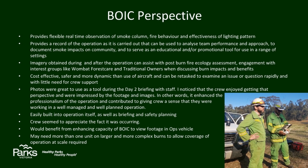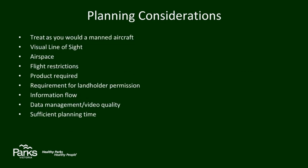The very last point may need more than one unit on larger or more complex burns to allow coverage of operation at the scale it's required. There does come a cut point where it's actually more effective to start using aircraft and air observers than it is to use RPAS, and it all has to do with scale. Planning considerations. Exactly. Treat it as you would a manned aircraft. It is no different to having a helicopter or a fixed wing overhead with an air observer or two, but you ask exactly the same questions.